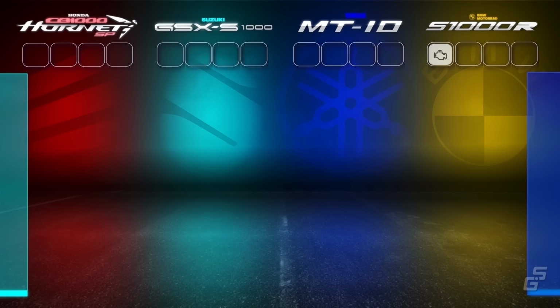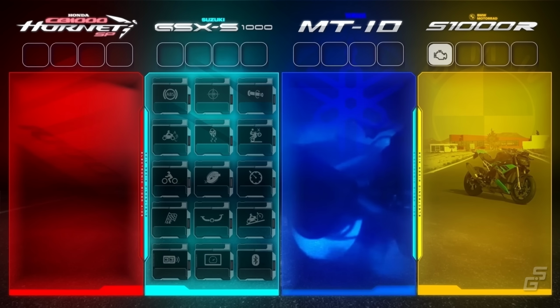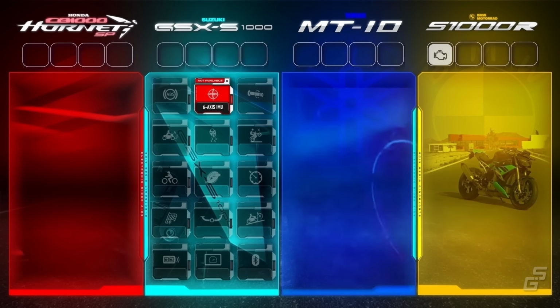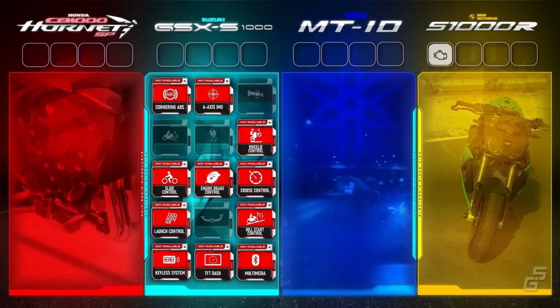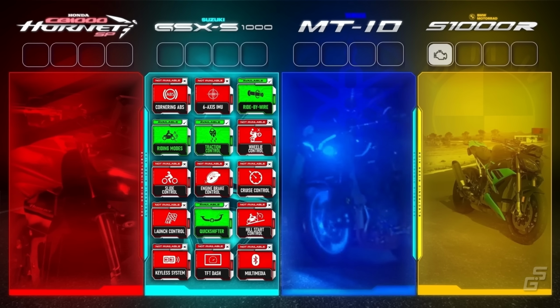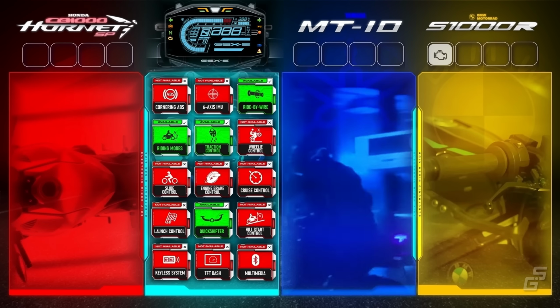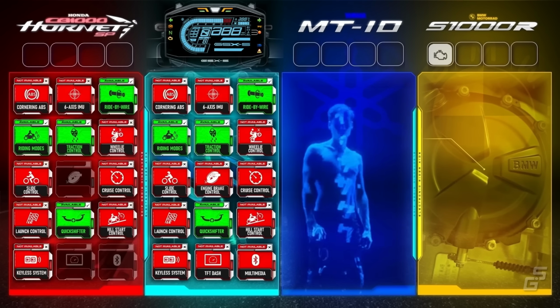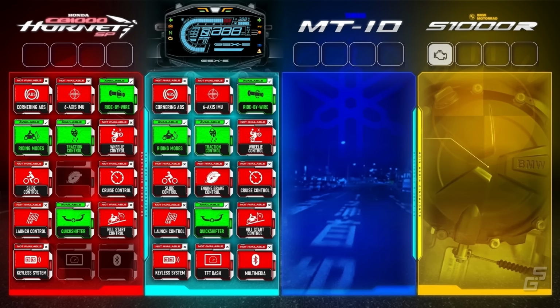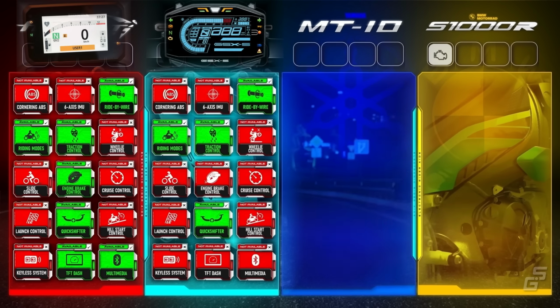In terms of electronics, the GSX-S comes in last with pretty bare-bones tech. It lacks an IMU, so its rider aids are very basic, offering only ride-by-wire, ride modes, traction control, and a quick shifter. Plus, it's the only one still using an LCD display. The Hornet isn't much better, but it does have a slight edge over the Suzuki with engine brake control and a TFT display with smartphone connectivity.